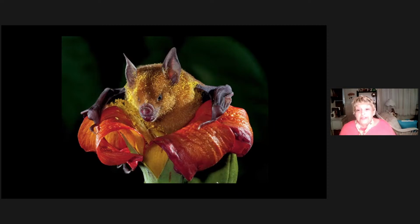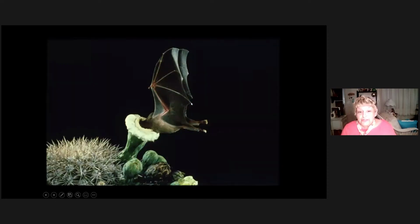Pollinators. Now, this program does go into pollination. I'm not going to hit upon that with you folks. I know you know what it is. As you can see, it's kind of messy business, okay? But there is one bat I would like to introduce you to.